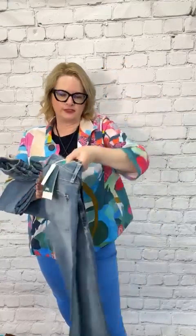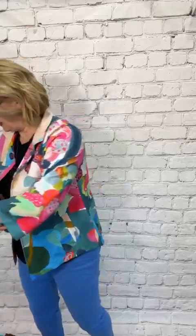You can roll them down. It's a 26 inch inseam, but if you rolled them down, they probably would be more like a 28. So if you're petite, this is a great style to choose from, especially if you don't need the petite more in the waist, if you're more of a petite inseam. Super great style, great summer jean, very casual but fun.